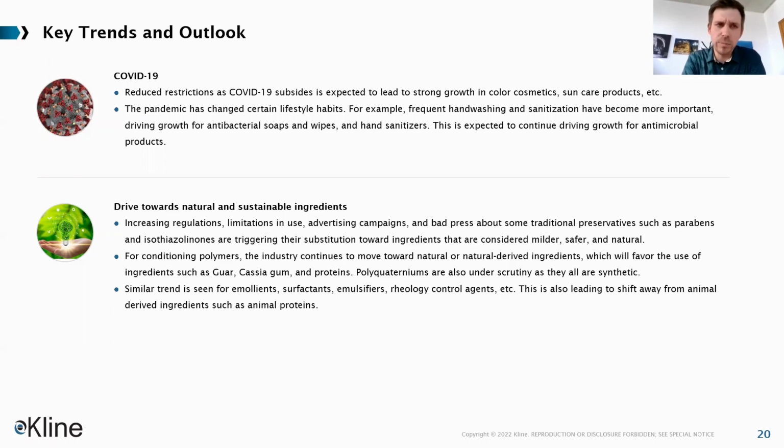We're also seeing that the pandemic has changed certain lifestyle habits, and those changes are expected to stay with us. Of course, we're looking at frequent hand washing and sanitization. So ingredients going into this type of products will definitely continue to take advantage of the situation, albeit not at the level it was in 2020 and 2021. It is also going to indirectly affect positively other types of ingredients, especially, let's say, emollients, that people will also use more often on their hands, for instance.